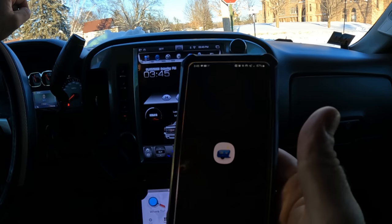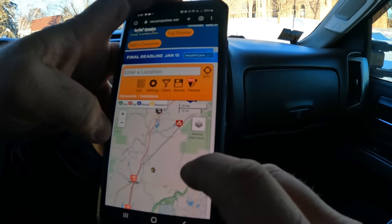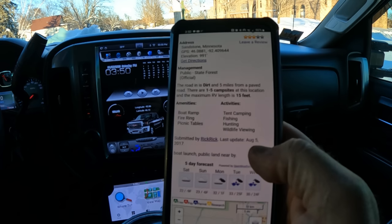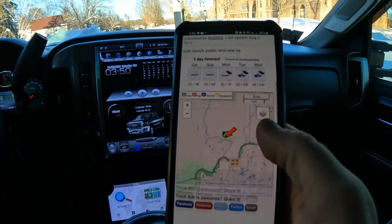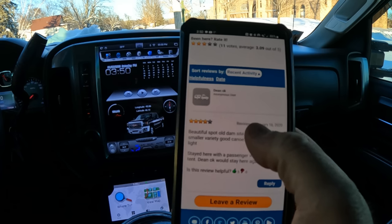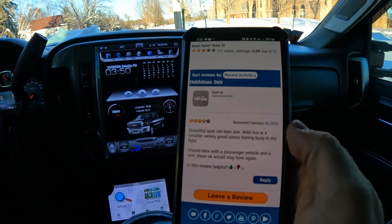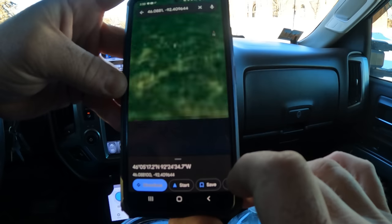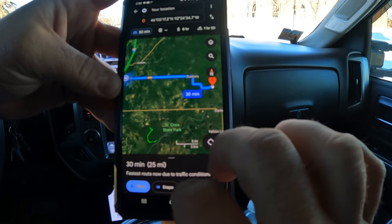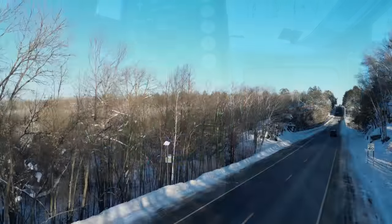Let's go to our next app, freecampsites.net, see what it says. Not a whole lot. A dirt road, 1 to 5 campsites. This was reviewed February 16th, so beautiful spot on a dam site. Let's go check this out. Someone stayed there in February, so we'll see what it looks like. And says it's 30 minutes away. Let's go check it out.